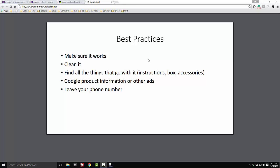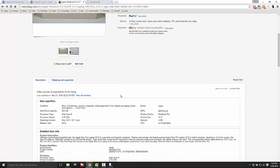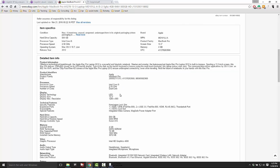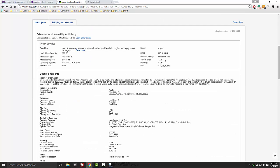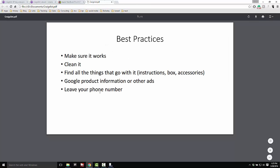The next thing is Google your product information or other ads. So go on eBay and find similar ads. A lot of times you can get information, like if you're selling a computer, for example, you can get the exact model number and get some of the specifications, because a lot of the models share similar specifications. So Google your product information, because that way you can add more information in your ad when you're typing up your ad. And then the last one is leave your phone number. Some people don't like to do that. I think if you want to sell your item faster, you'll leave your phone number in the ad.